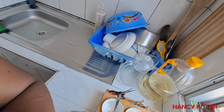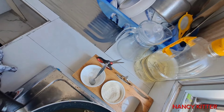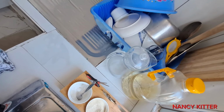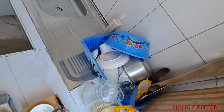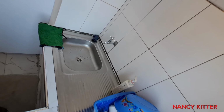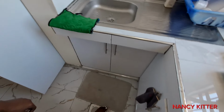I love cleanliness. That is my number one priority, not just in my house, but anywhere I go, I make sure that everything looks sparkling clean. It's just in me. I don't know about you. Let me know in the comments, what do you prefer? How do you prefer your house to look?